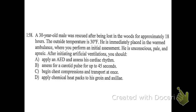You wouldn't begin chest compressions until you have a pulse. You would not apply those chemical heat packs. We talked about warming somebody up too rapidly or too vigorously. That's a little bit much. And you wouldn't apply an AED before checking a pulse. Remember, AEDs only see if they're in VFib or VTAC, so it's not going to give you a picture of what his heart's really doing. It would only tell you if it was doing one of those two things. And you can get a better picture just by taking his pulse and seeing if it's beating at all.